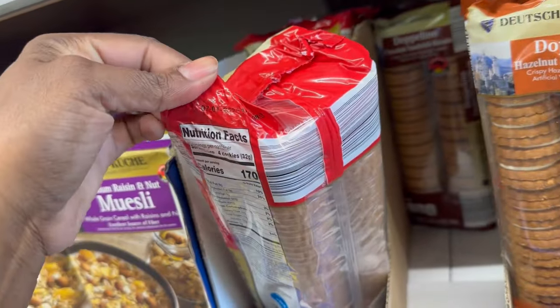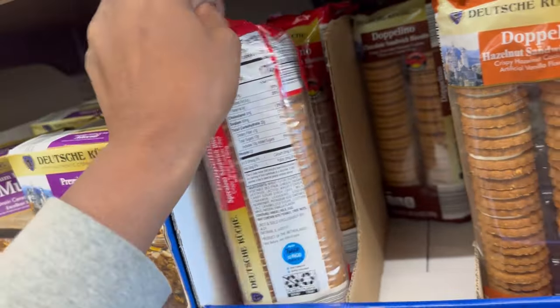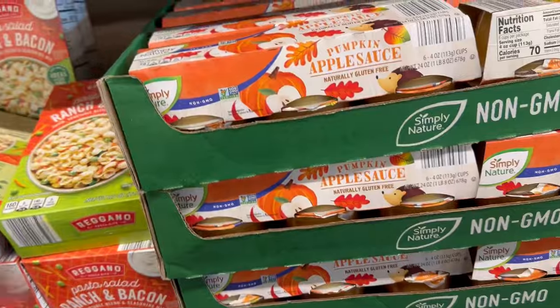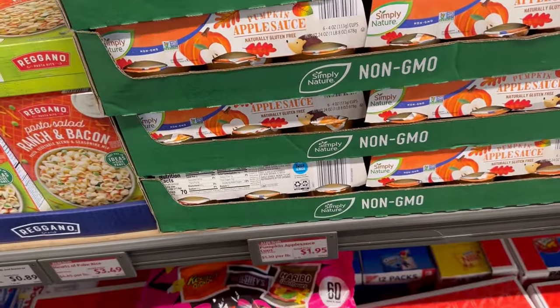All under there. 7/1/2024. Let's see. Applesauce. They got a pumpkin applesauce. It's $1.95.